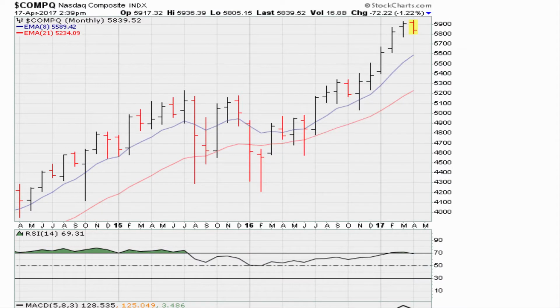Let's begin with the Nasdaq Monthly. As I stated in my last video analysis, the key right now is whether the market can hold above this 69.1 threshold, and we are back above it. Keep in mind, we discussed the idea that the market was in a confusing spot, very hard to tell what it was trying to do, so we should not be surprised either way.